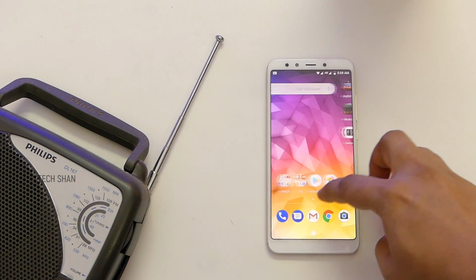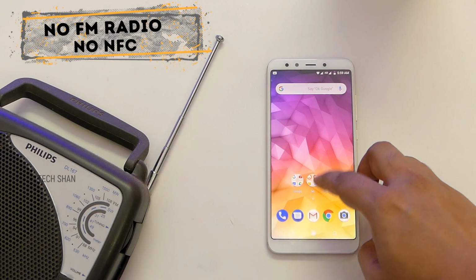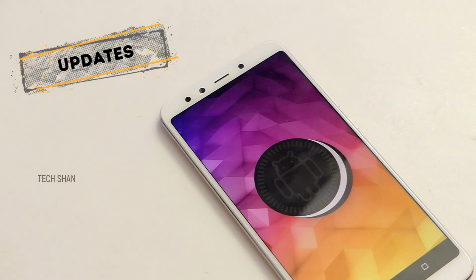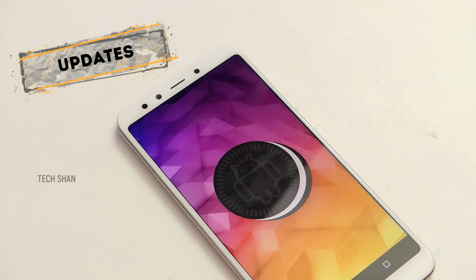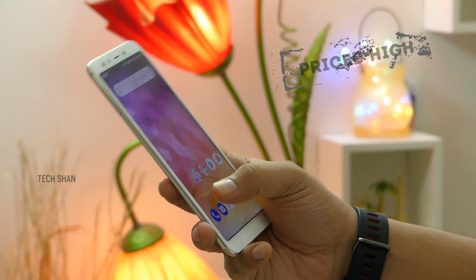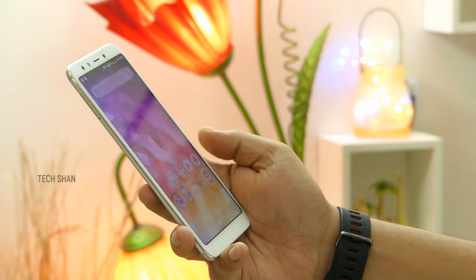Next is it has no FM radio, no NFC. FM radio is still a basic thing that many use. You guys let me know in the comments if that is a needed one. Next is the software updates. Though commitment has been given to Android P, I hope they stick to it given how the previous version also had a lot of commitments. And finally, given the compromises, 17,000 pricing looks a bit steep.